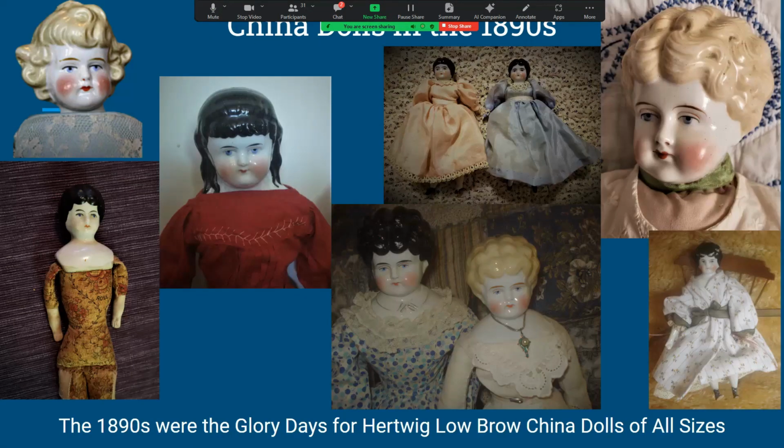By the 1890s, Hertwig lowbrow dolls were produced by the millions, and the dolls that were common before that time were phased out. While China dolls were produced in the 1890s and into the early decades of the 20th century, their popularity waned as French fashion dolls and German dolly face and character dolls gained popularity for their more lifelike pigmentation and countenance.